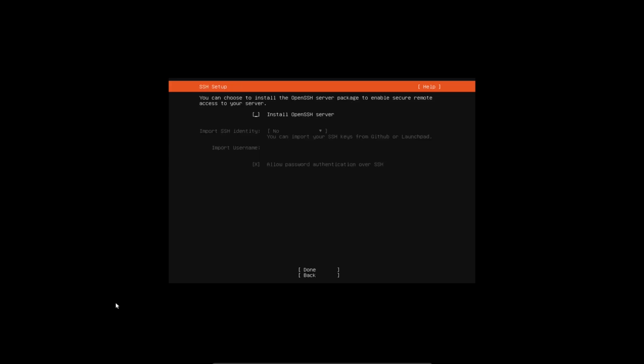We're okay with that. Now you need to install the OpenSSH server. So we press the spacebar here to select OpenSSH server. Now this is necessary if you're going to do remote administration to your server, which you are most likely going to be doing. Alright, import SSH identities. We don't have other identities. We'll just leave that as done.